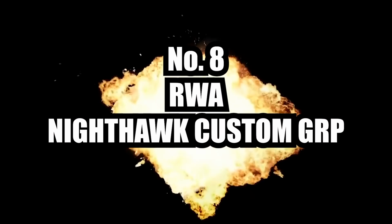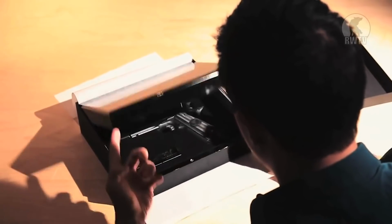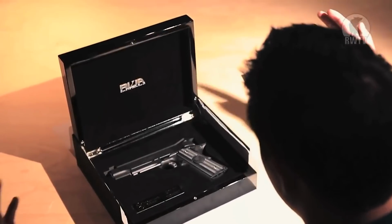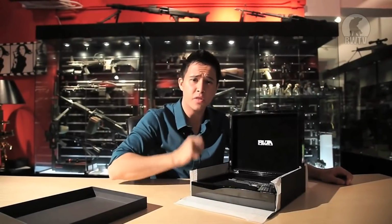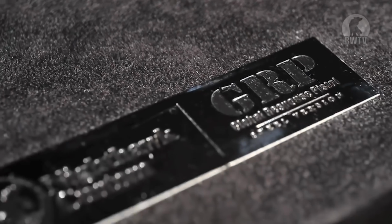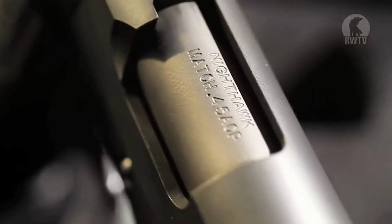Number 8, the RWA Nighthawk Custom GRP. Now, this gun is special. Licensed by Nighthawk Custom, it is a full CNC steel construction. It's based off of the Marui system for optimum reliability and accuracy. It weighs almost exactly the same as the real one and will even take green gas magazines.